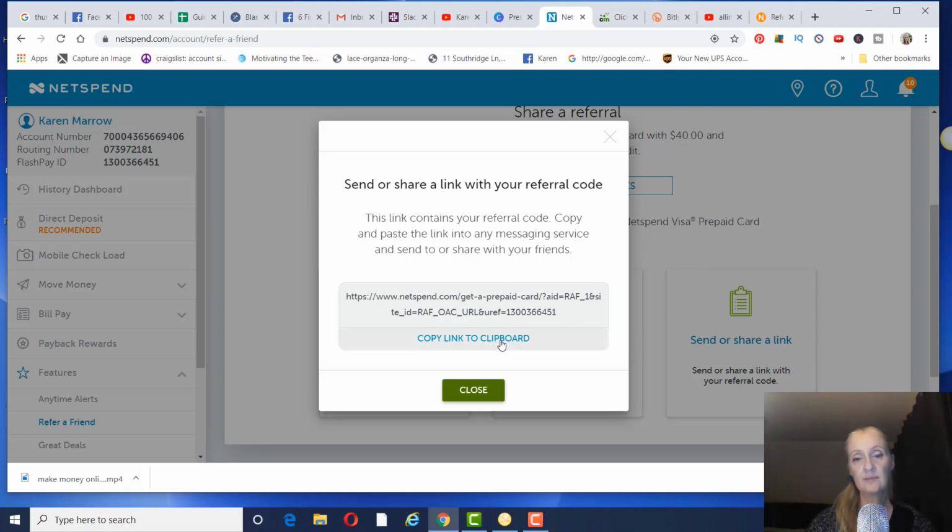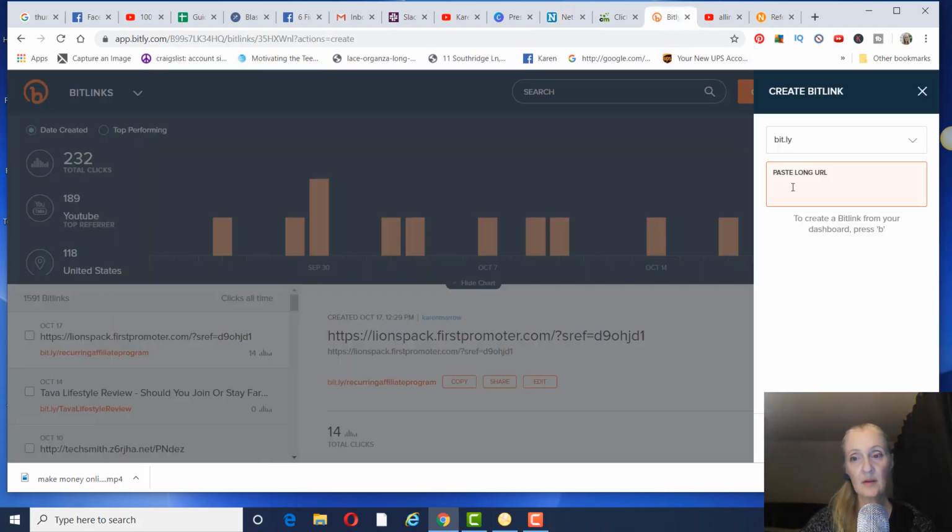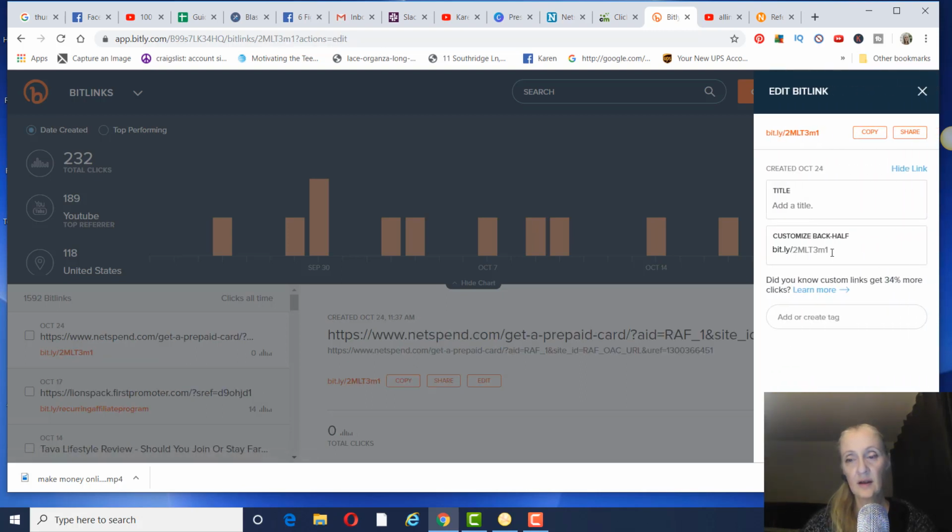And obviously you're not going to share that if you're going to do it on social media or YouTube. You want to have a shortened link. So if you just copy it to your clipboard, you could go to somewhere like Bitly and just paste it in there, and you could just use the code like that, or you could do something like $20 fast. We'll see if anybody has that. Nope, no one has that. So you could just use a link like that.